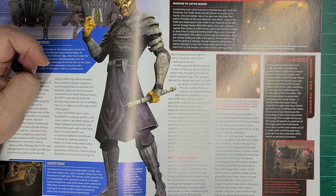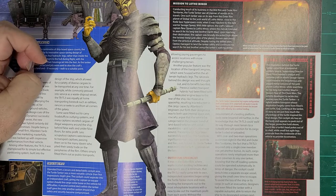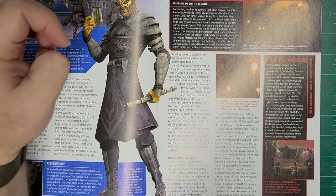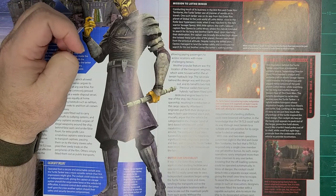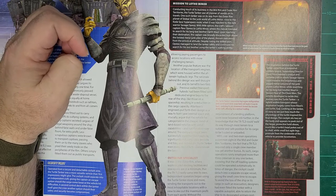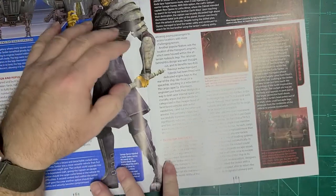Alateen's engineers put forth their design as a way to both save internal space and, crucially, argue that the vehicle could be categorized in the cheaper band of land-based vehicles with aerial capabilities, and not the other way around. The company's legal team successfully exploited this loophole, significantly reducing costs, permits, and fees, and making the turtle tanker even more desirable to operators on the lanes.